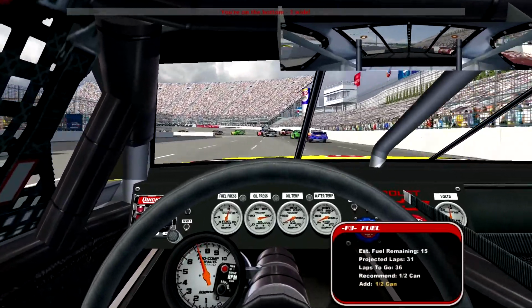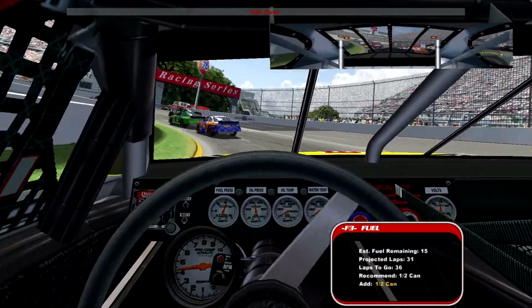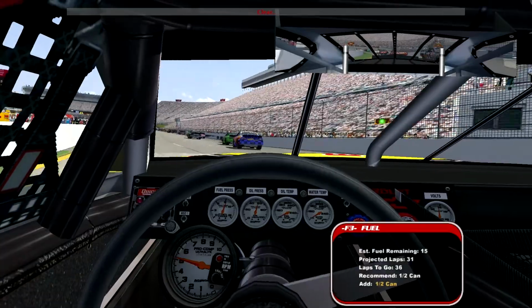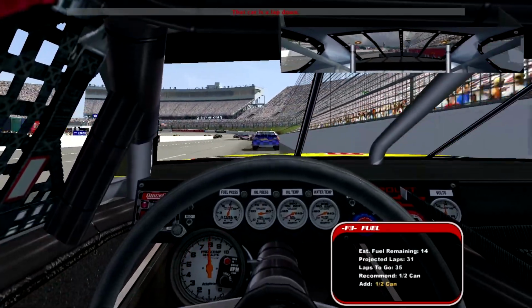We'll take the bottom. Hopefully they'll roll out. It all depends on their aggression settings. All right, the Hill Bros car is going to give us a hole, and Brandon will follow us through there. Setting sights on Kyle Petty now.